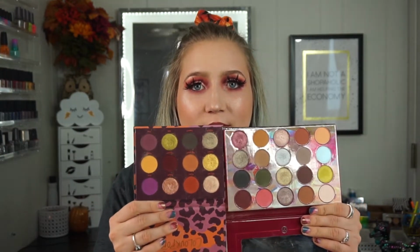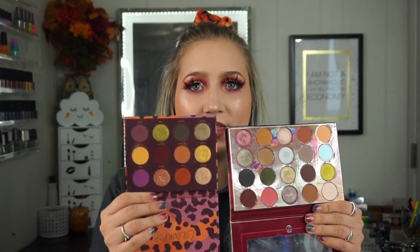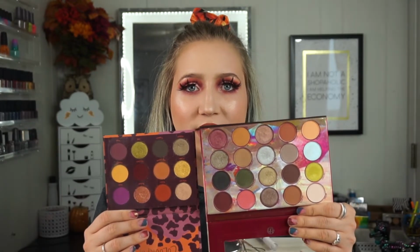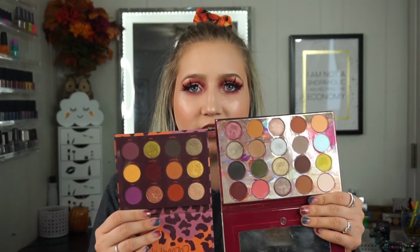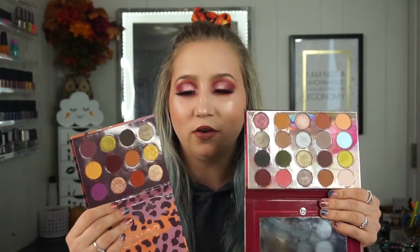So if you can see them together, this is the Good Sport. It's more warm with the greens, and this is more neutral, cool with the greens in a light blue. But they're very, very similar. Depending on what you're looking for, whether you're looking for more cool, neutral, or more warm, either one would be a great fall option.